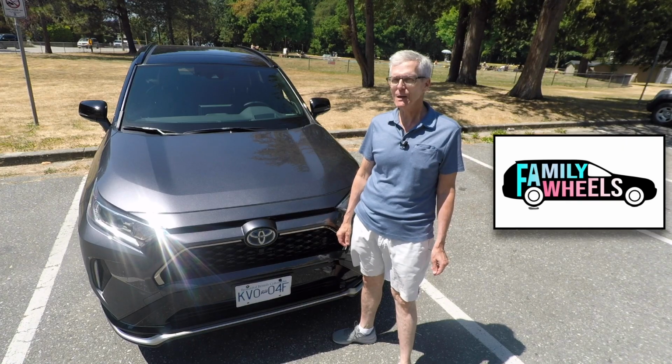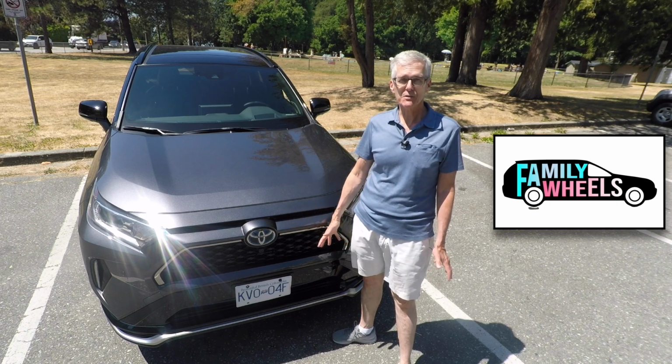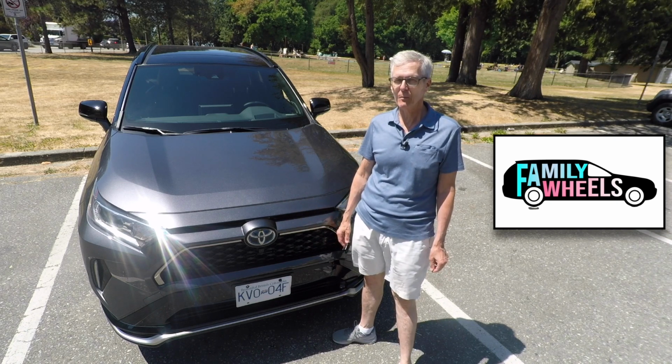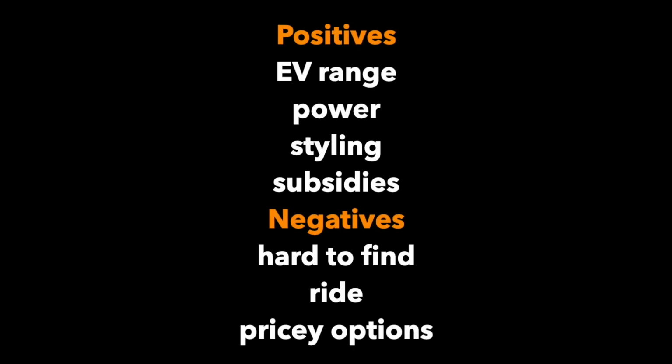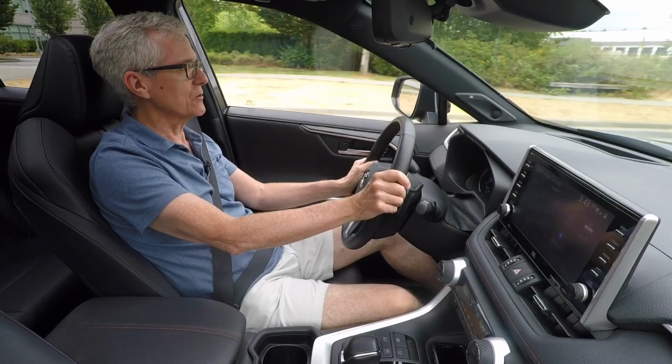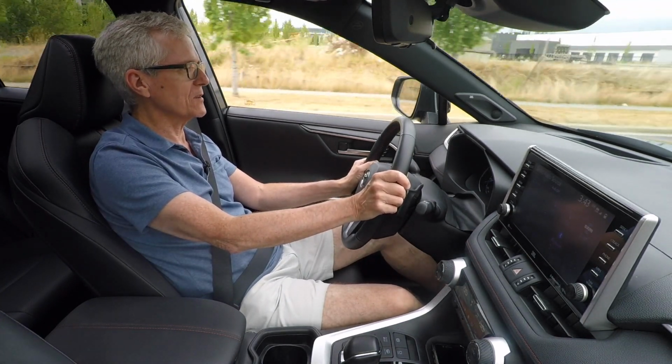It's a plug-in hybrid electric vehicle Toyota says has the longest EV range of any PHEV. I say it's got 302 horsepower combined, and that makes it a lot of fun. You can go all electric for 68 kilometers, 42 miles.